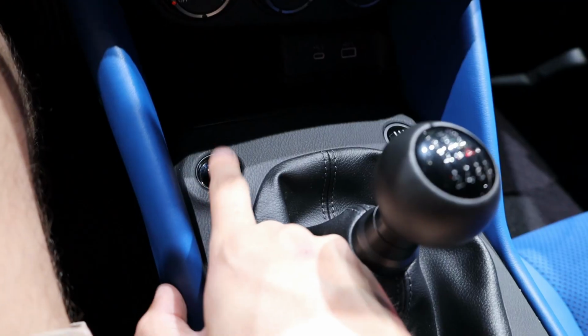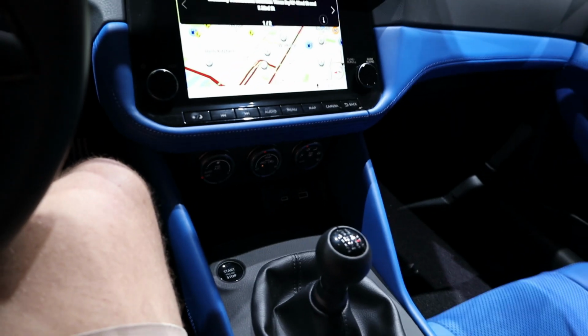You even do have the little start stop button right here, which is pretty cool. All right, so those two Zs were really awesome to see in person, and I definitely think I'm gonna go back to this entire Nissan display, or Nissan section of the show. I'm probably gonna do a full video on it, just because I want to talk a little bit more in depth about those Zs.